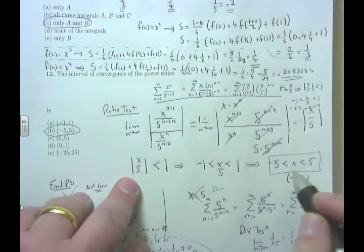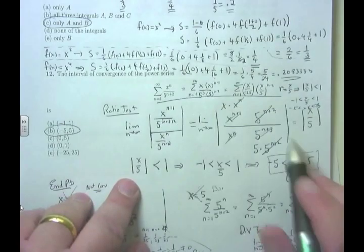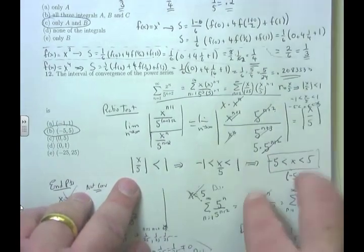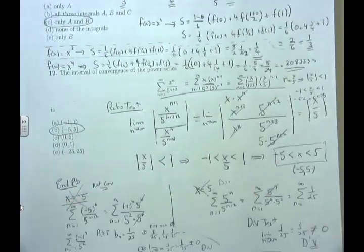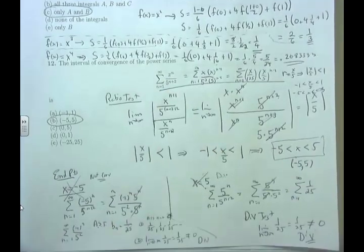I get the same answer as before, but knowing it's a geometric series, the endpoints will never converge, so I don't have to check endpoints. Absolutely. That's kind of the point, because it didn't have anything extra added onto it. The ratio test handles the really hard stuff, and if it's got powers of n, it'll do it too, but you have to check your endpoints.